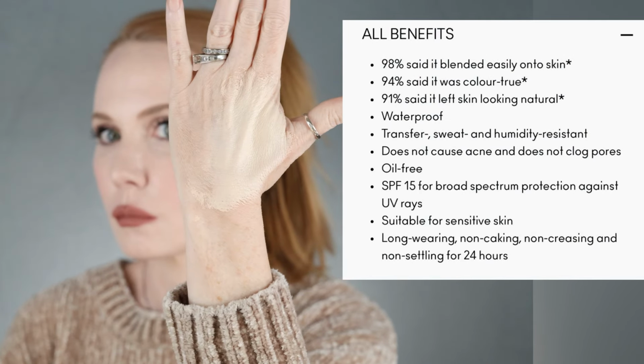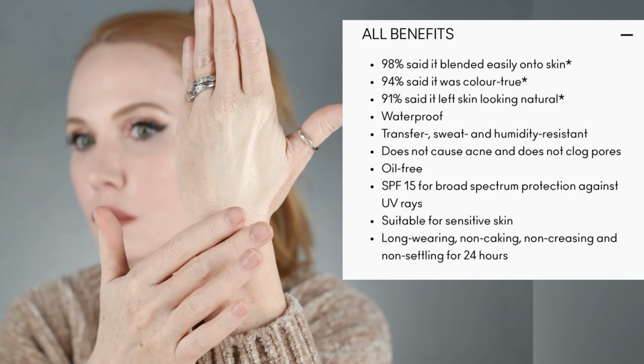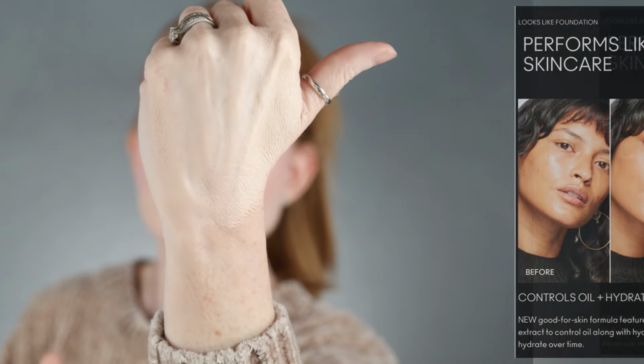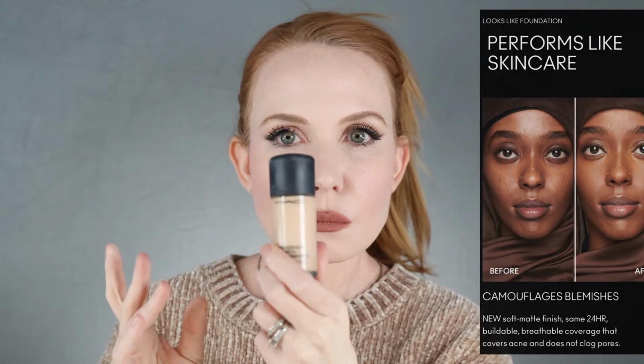It is oil-free, waterproof, has SPF 15, and is supposed to be very good for sensitive skin, and it also is supposed to look pretty natural. It is supposed to control oil and hydrate, and it is supposed to be full coverage enough to cover blemishes all on its own. I also have the old formula here.